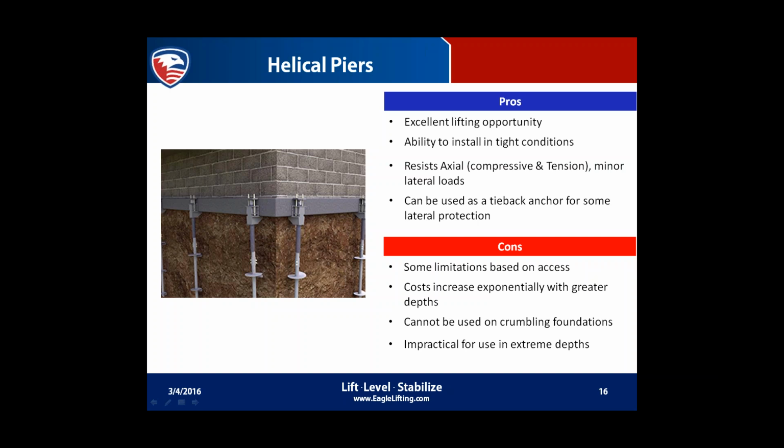And finally, cons. It says impractical use in extreme depths. That's not entirely accurate. It's more super cost prohibitive to use it in extreme depths.